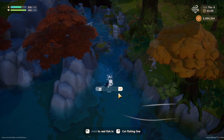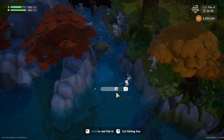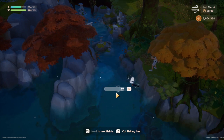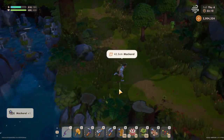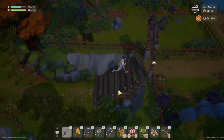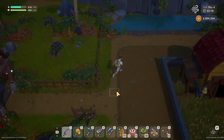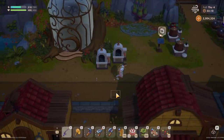I think this is another one. No, it's not. It's not quite fighty enough to be one. But it's a mackerel. That's all right. We'll sell it. At least that fishing spot is right next to the farm. I mean, it's super close.